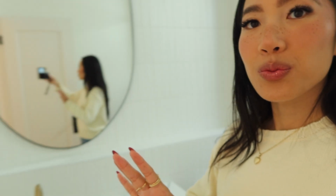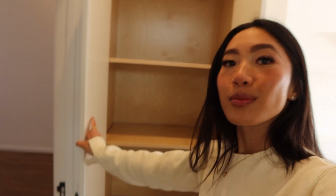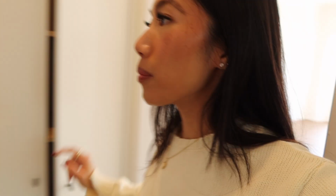But this is our bathroom. She's cute. Beautiful. I can't. Just imagine the getting ready with me content. Laundry room right next to the bathroom. We've got some great storage in here. Goes all the way to the top.